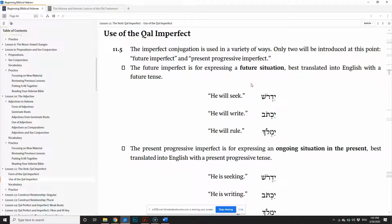But it's also, like he mentions here, very common to translate the imperfect in Hebrew as a present progressive. So that would be, he is seeking. That would be a present progressive translation of Yid Rosh. That's hard to say. Yid Rosh. He is seeking would be an acceptable translation.